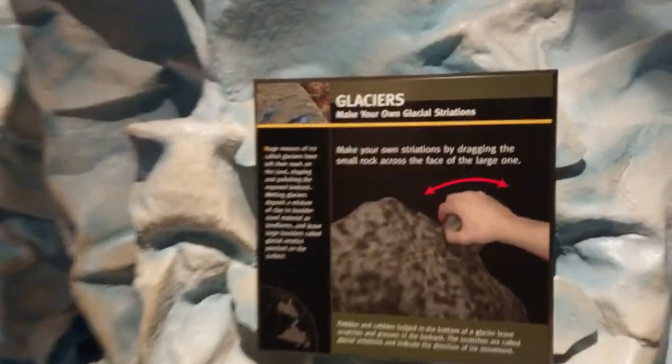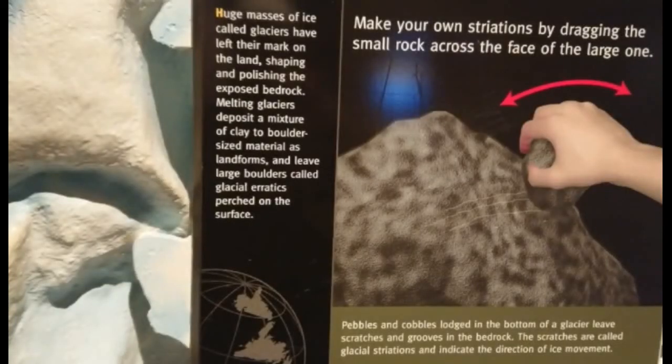Glaciers. Huge masses of ice called glaciers have left their mark on the land, shaping and polishing the exposed bedrock. Melting glaciers deposit a mixture of clay to boulder-sized material as landforms and leave large boulders called glacial erratics perched on the surface. Pebbles and cobbles lodged in the bottom of a glacier leave scratches and grooves in the bedrock. The scratches are called glacial striations and indicate the direction of ice movement.